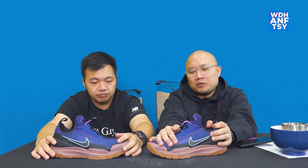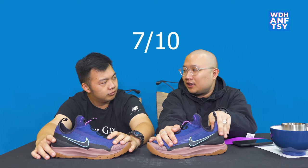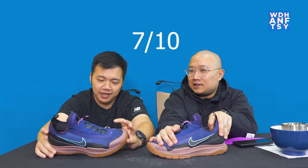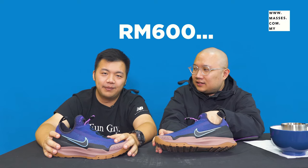In terms of comfort rating, 7. Oh, not bad. It will keep your shoe dry. This one has no retail price? Retail was 600... God damn. 639. But usually they go on sale.